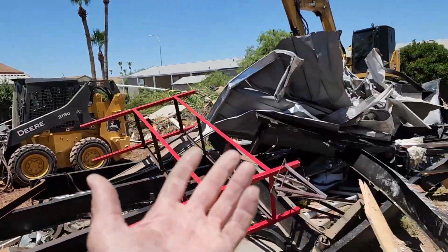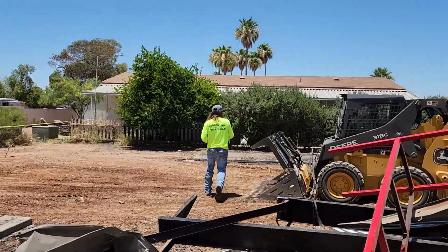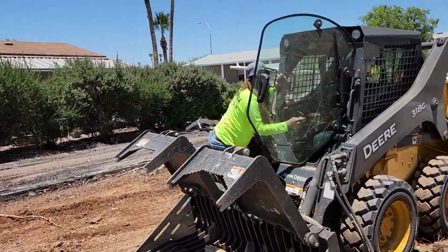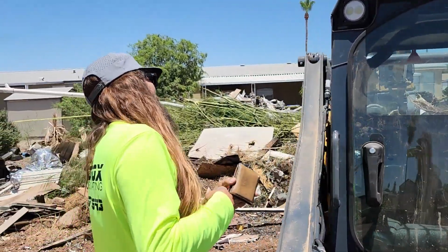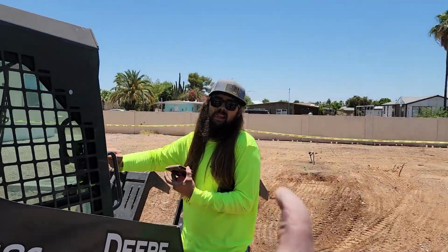Looks good. Ready for the truck? Let's find brother. Oh, there he is. Well, you're hiding all day. Not in this one. We can see you in this one. Oh, I should tint it then. Yep. Well, it's all flat and it looks good.